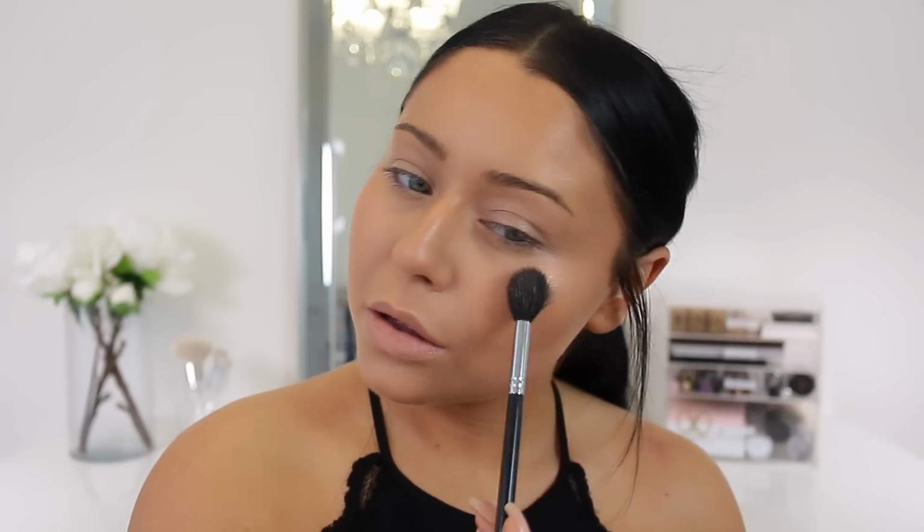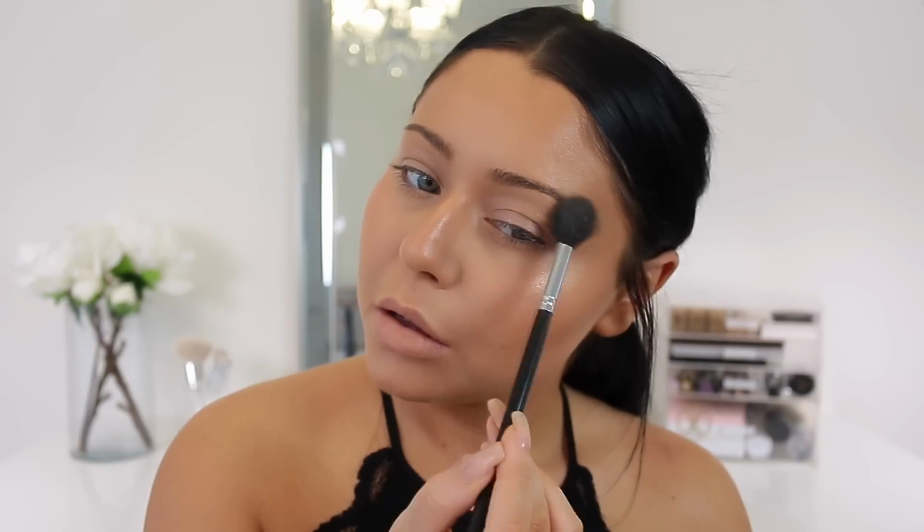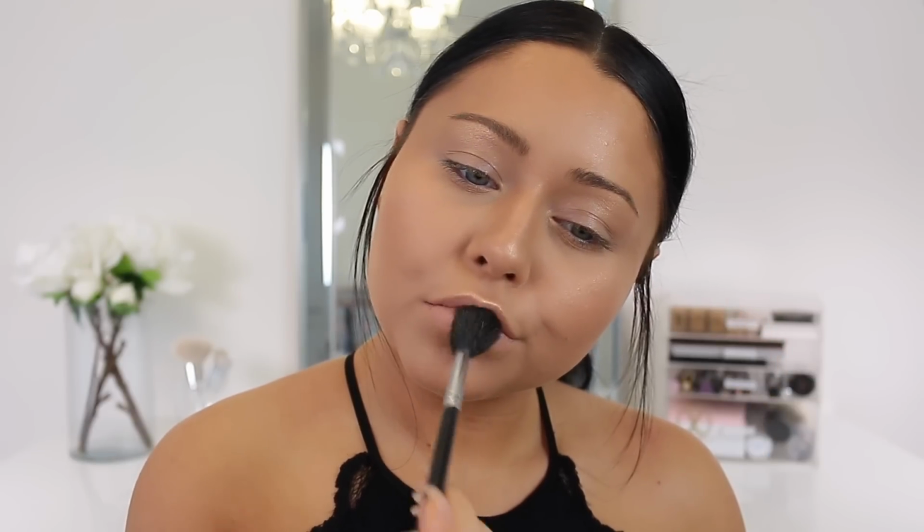You guys, this highlight is magical. It looks wet, like literally wet on the skin. It is such a great formula. You would think it costs like $40. It's beautiful. I'm using the Morphe, what brush is this? Let me pick it up. This is the Morphe M501 highlighting brush. I love this brush for highlighting. I'm clearly just highlighting a ton in this video, but it just looks so healthy and beautiful, especially paired with a deep glossy lip.